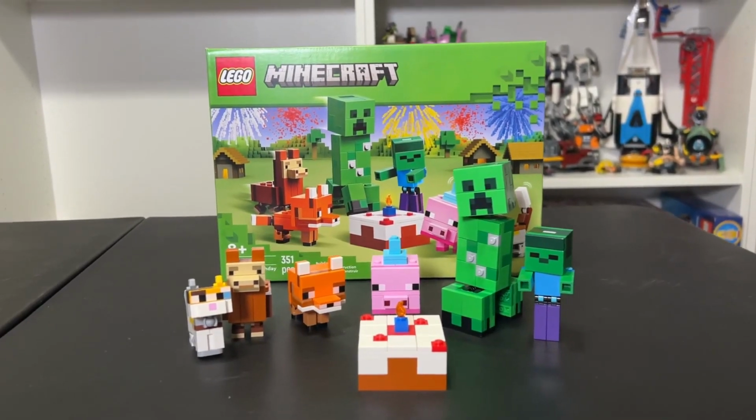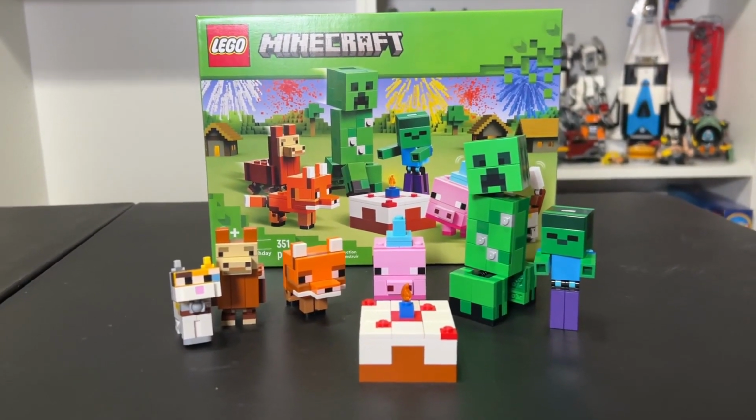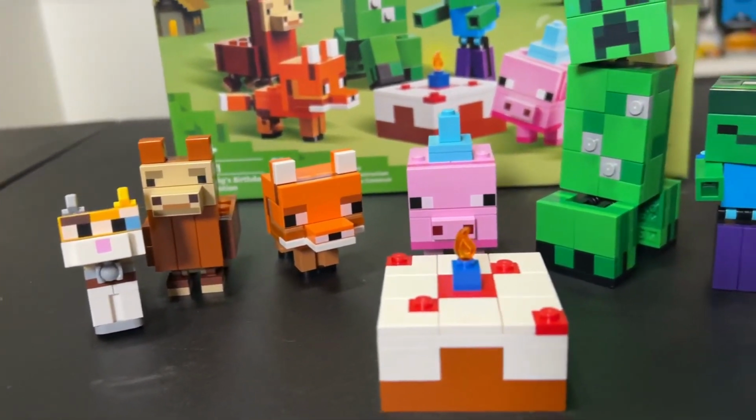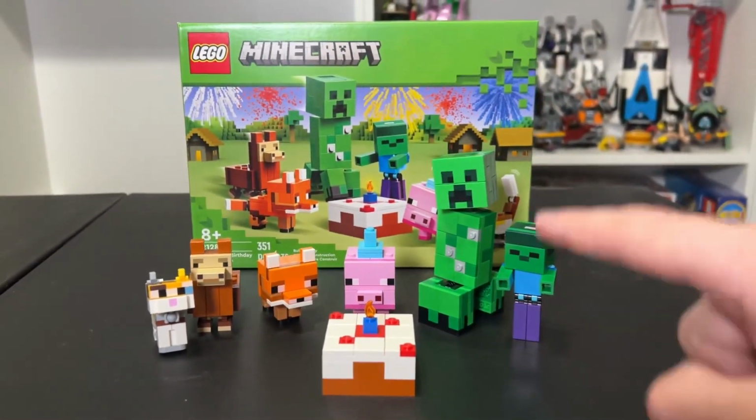This is the LEGO Minecraft Baby Pig's birthday celebration set, and this thing is so freaking cute. This is the first time in so long that we've gotten any of the brick-built animals and creatures and mobs, and let's go ahead and decide if this is going to be worth it or not.